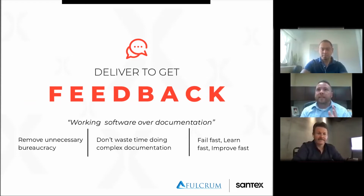What that means is it's not that we're throwing documentation out the window. We're still going to document the correct final product or the correct final features, if you will, but we're not going to waste time documenting something if we go down a path this way and we get feedback from the users and feedback from the client, and the client says, nope, we need to go this way. Well, that's the benefit of being agile. We can do that, but we're not going to waste time doing complex documentation until we've gotten the exact features and functionality that we're looking for.